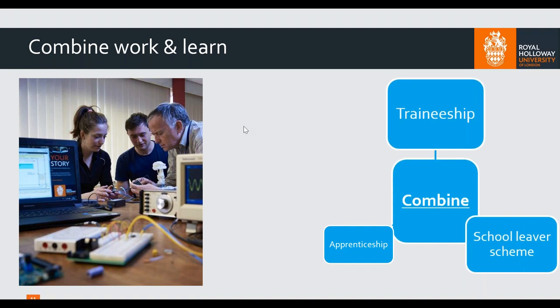School leaver schemes are a chance to learn and train with a large company whilst also earning a wage. Sectors like accountancy, engineering, finance, IT, law, leisure and retail offer school leaver schemes, but not every single company, so you'll have to do some more research. What happens is you'll often rotate between different locations, but within the same company, to get experience of how they function and what interests you.